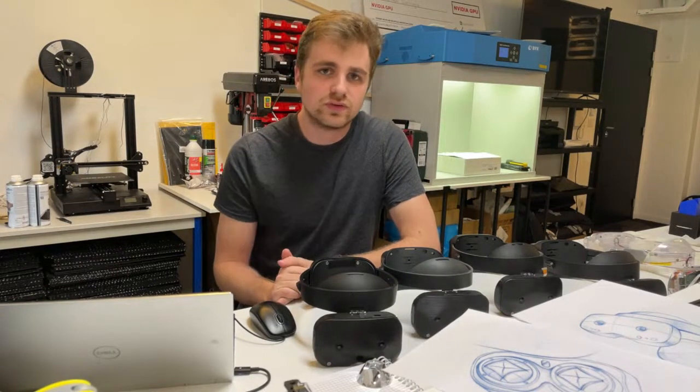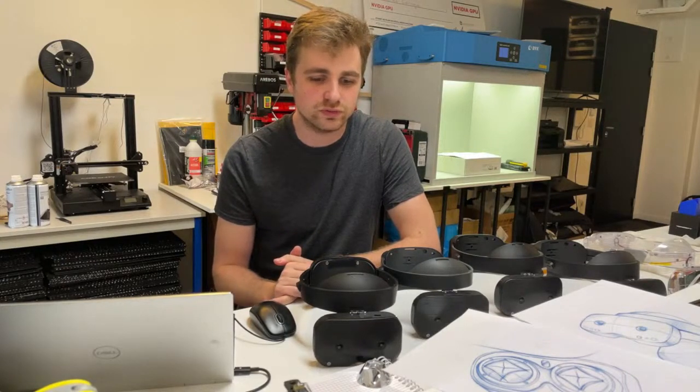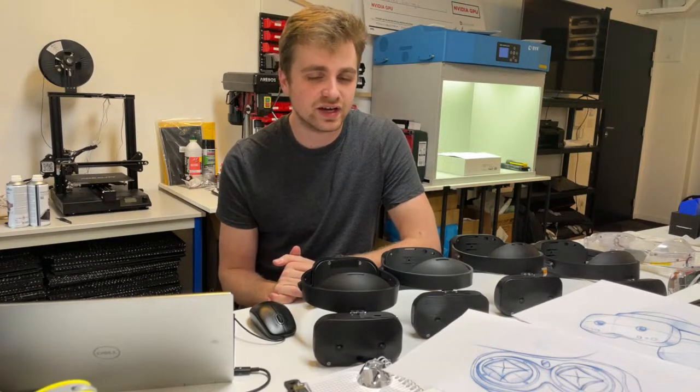I don't see a lot of good things happening, and this is also why I wanted to pivot the project to something that is also consumer facing. So it's a huge bet. It's definitely a huge bet, much bigger than a headset designed for businesses.